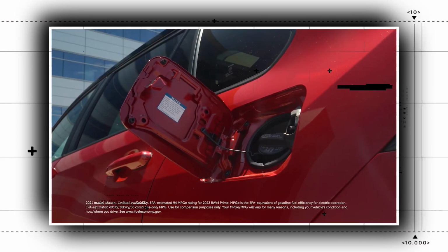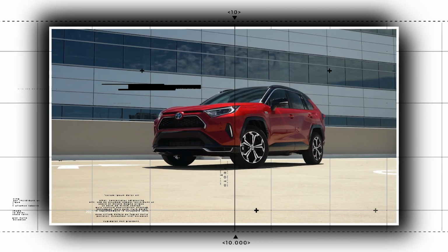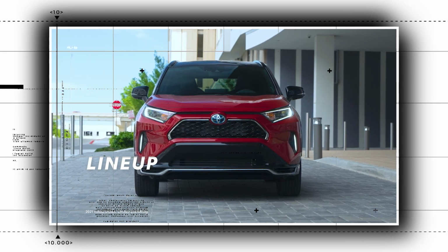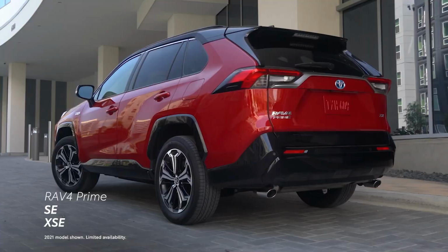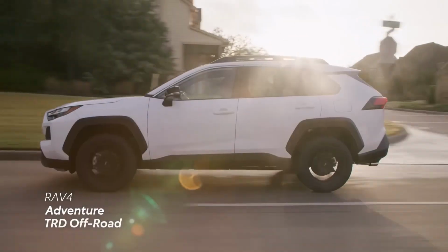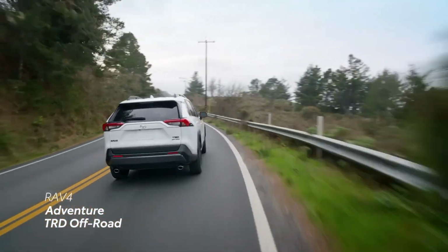PHEVs are more expensive than hybrids but less expensive than fully electric cars. Pricing for each brand and model varies, but generally speaking, when comparing a similar range of vehicles, a PHEV will cost more than a hybrid but less than an electric-only vehicle. They're not for everyone, but for many drivers, they're a great choice to take into account.